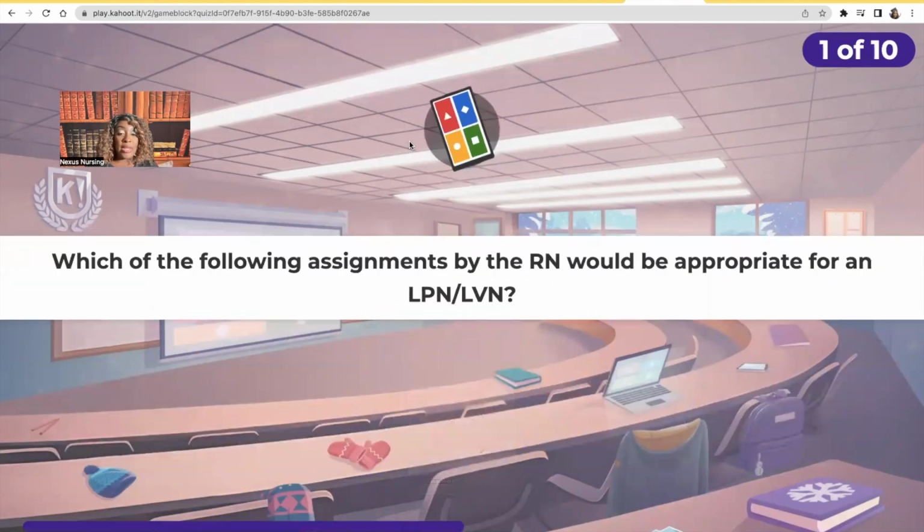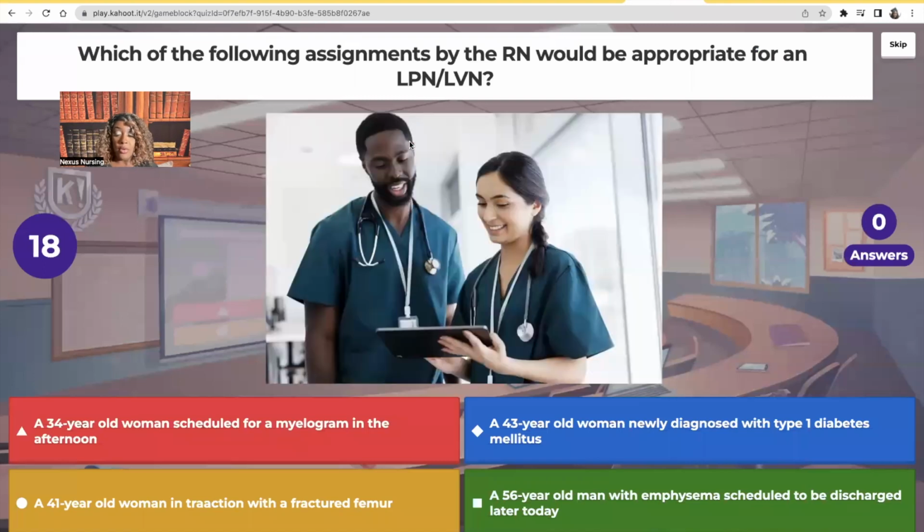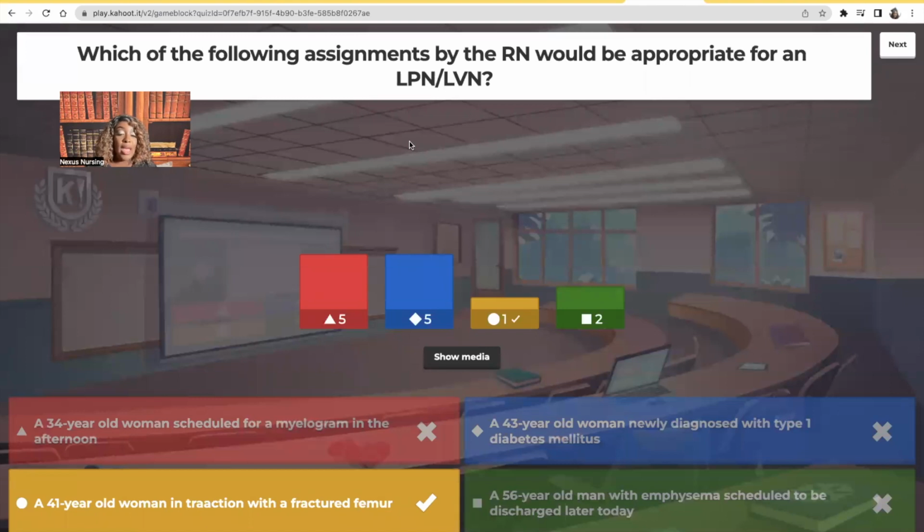Okay, which of the following assignments by the RN would be appropriate for an LPN/LVN? A 34-year-old woman who's scheduled for a myelogram in the afternoon, a 41-year-old woman in traction with a fractured femur, a 43-year-old woman newly diagnosed with type 1 diabetes, or a 56-year-old man with emphysema scheduled to be discharged later today. And guys, it is the 41-year-old woman in traction.